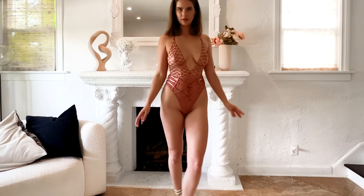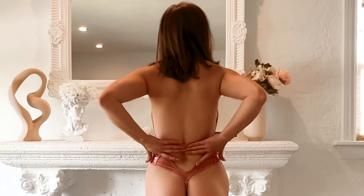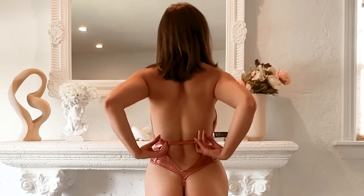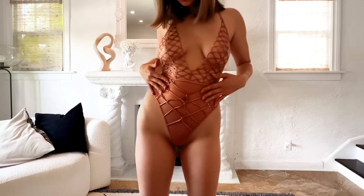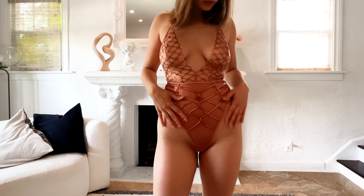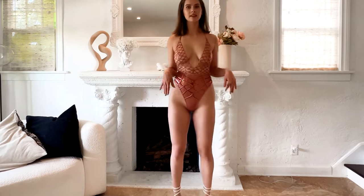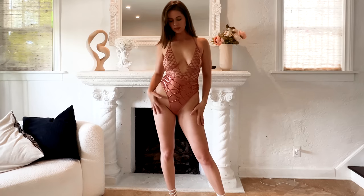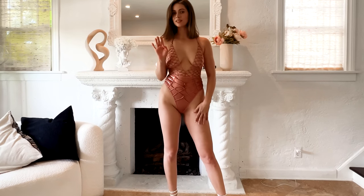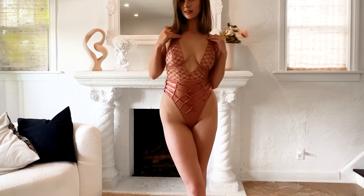It's giving me fairy vibes. It also has this little opening in the back with an adjustable strap here. It has all these pretty shimmery details right here in the front and on the side. I think this looks really pretty on. If you need a little bit of support, this is not the set for you though, because it's very unsupportive.